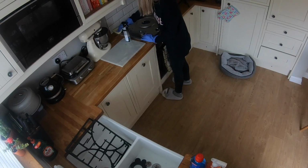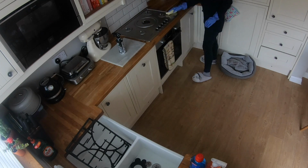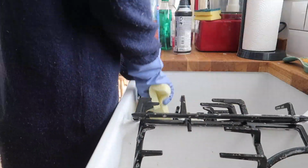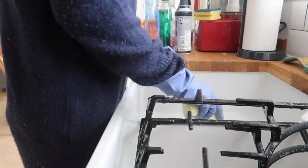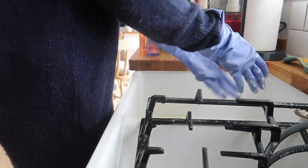So I scrubbed that really well for quite a while, and tried to just do as much as I could. You might have seen there that I was reading the back of the instructions just to make sure I was doing it okay. And then I clean the grates in our sink. I'm very fortunate in a way that we have a double sink because it made it a lot easier, and the sink's quite big. And I also clean the little ring things to go back onto the hob. Scrub them all because, again, they get quite greasy. So then I put those back on.